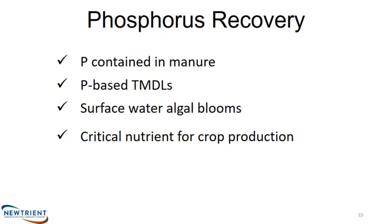Same with phosphorus. It's in manure. There are TMDLs that are phosphorus-based. There are surface water algal blooms where Peter and I live in the Finger Lakes, and this is true in the Great Lakes too. Every year, more and more issues in the Finger Lakes with algal blooms, and guess who they blame? The dairy farmers. Phosphorus is critical for crop uptake and growth.